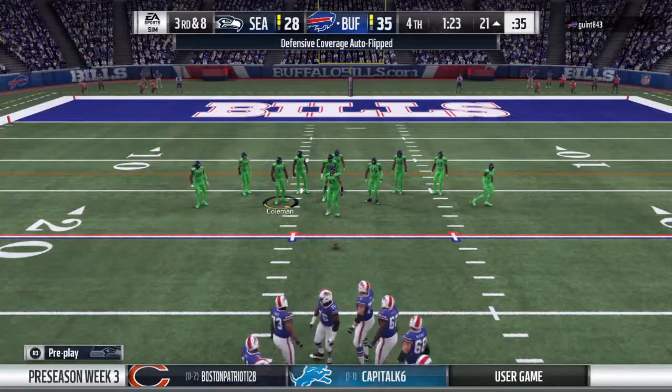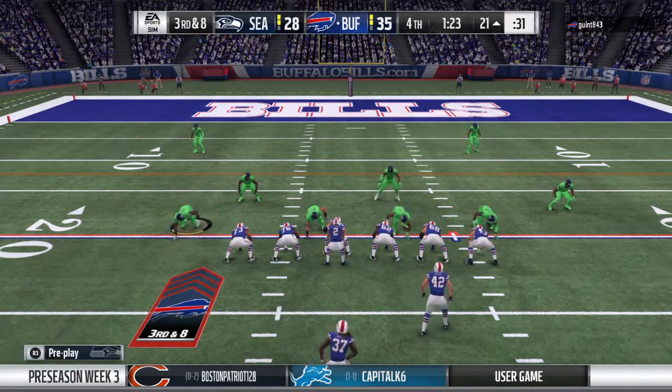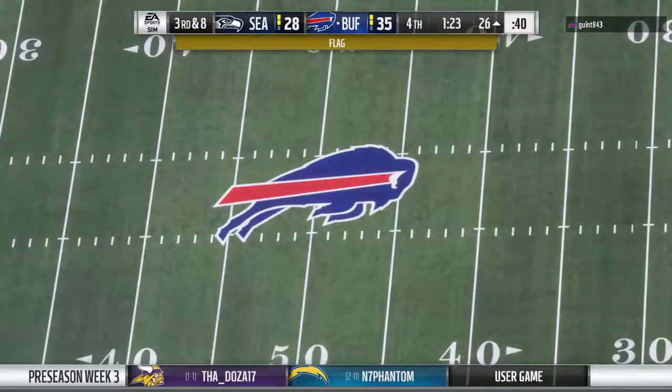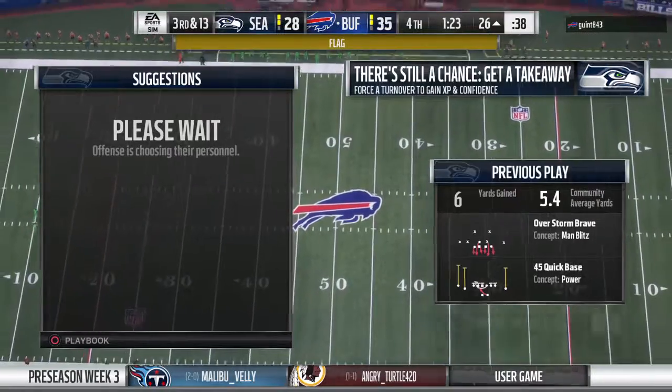The Bills on 3rd down. Just 1 for 3 thus far. This is 3rd and 8. And now movement again, and they'll march even further backward. And that'll set them back 5.